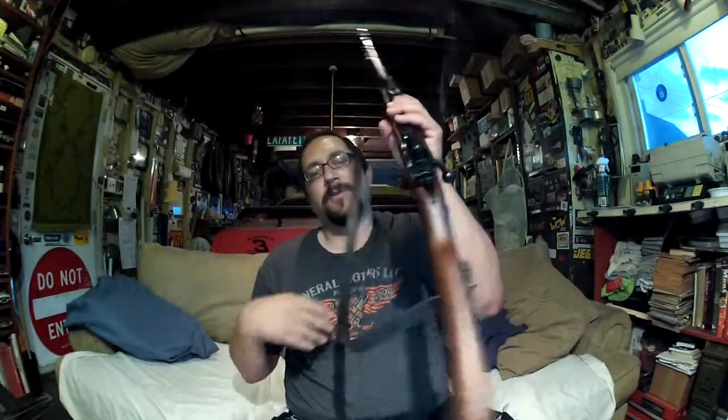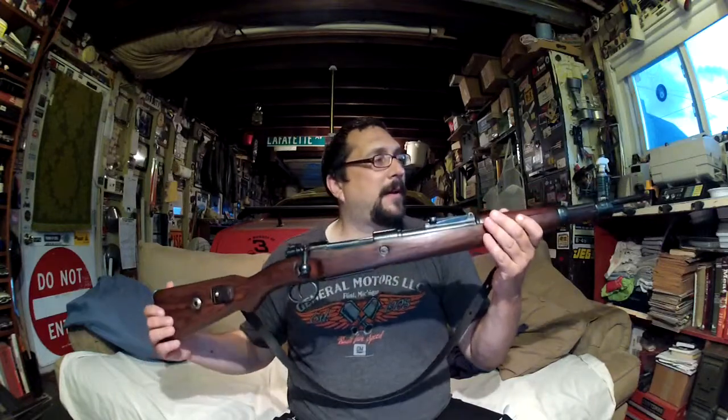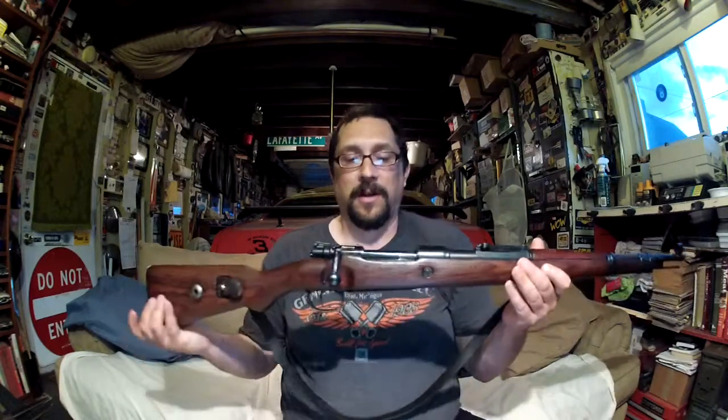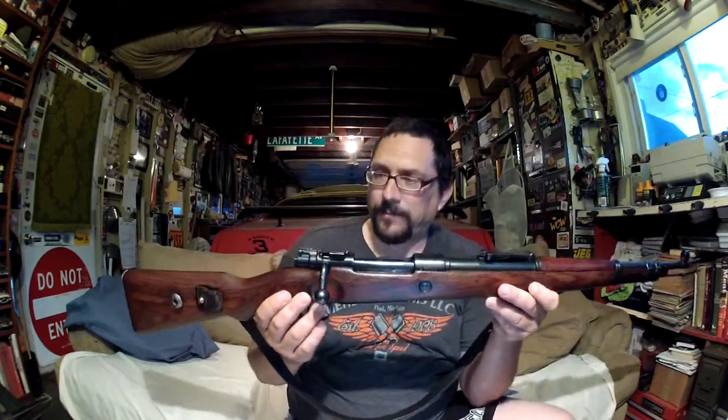And I was always sure that this was just going to be my K98K. I did pay a little bit less for it than you would for, let's say, an authentic German marked one or a non-scrubbed one. But it's basically the same rifle. I mean, the Yugoslavians took care of them pretty good after they got their hands on them. However that happened, whether it was during the war or post-war, they definitely treated these things nice. In my opinion, better than the Russian captures that I've seen.